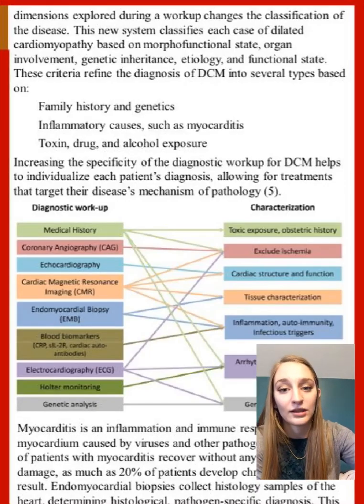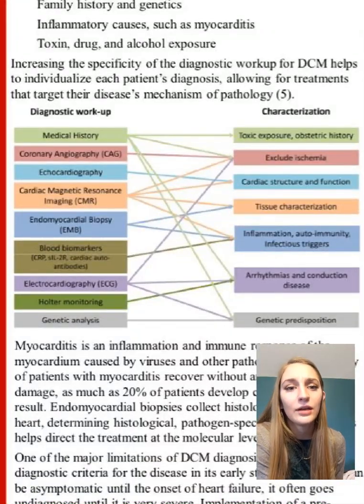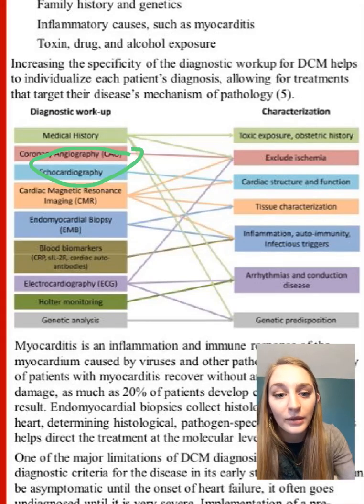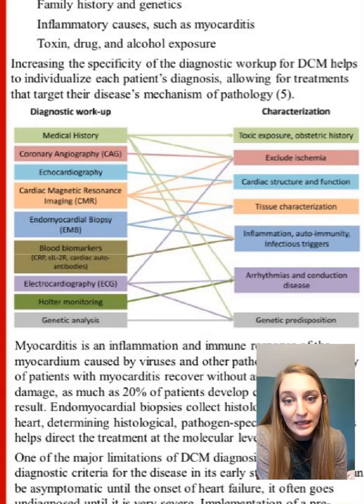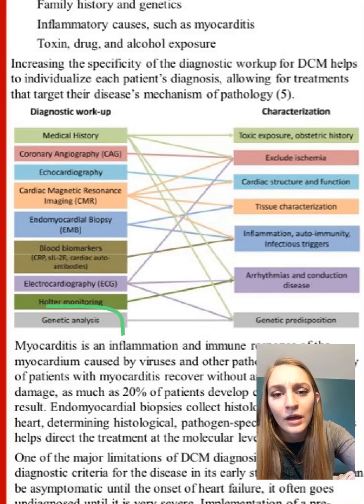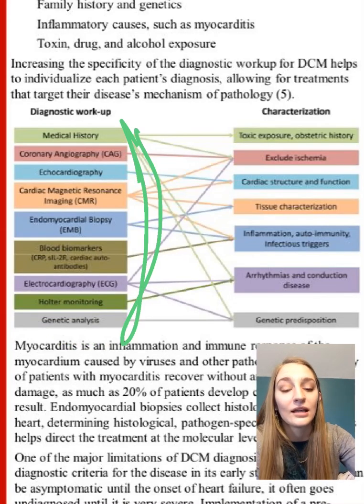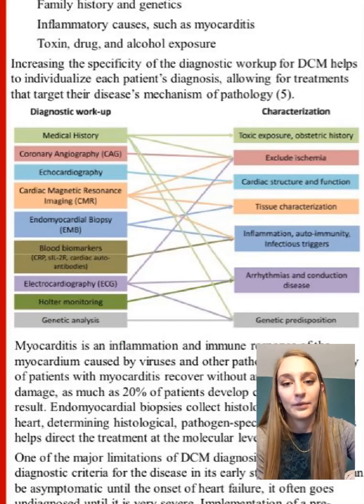at each specific cause. So here's a chart that kind of shows the different diagnostics of it versus what they're looking for when they use these diagnostic tools. As you can see, I talked a little bit about an echo a minute ago, and I'm also going to really stress this endomyocardial biopsy. You can see electrocardiographs on there. We're all pretty familiar with those. Different kinds of imaging, and also genetic analysis is a big one. So these different workups can lead to different characterization of each case of DCM.